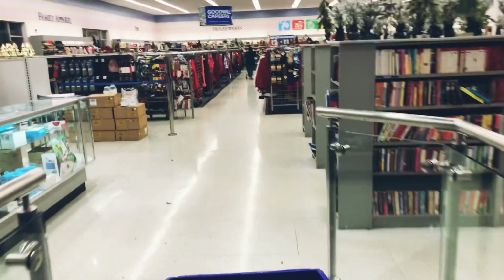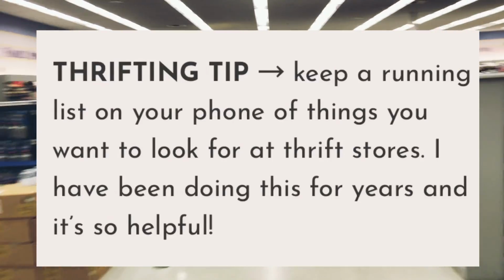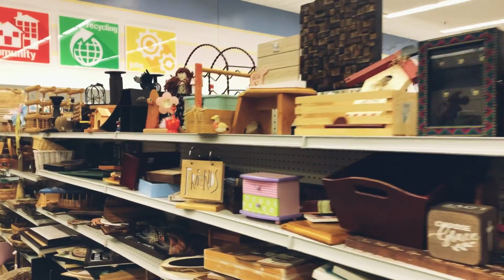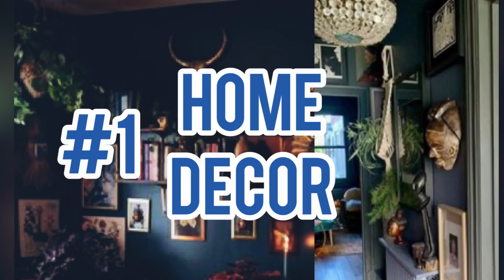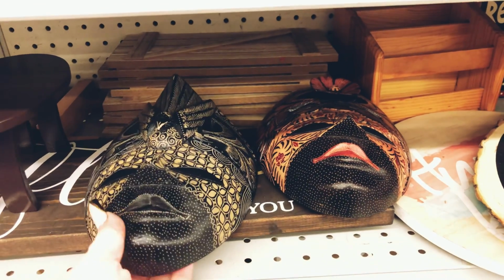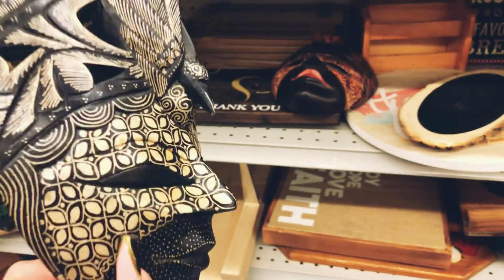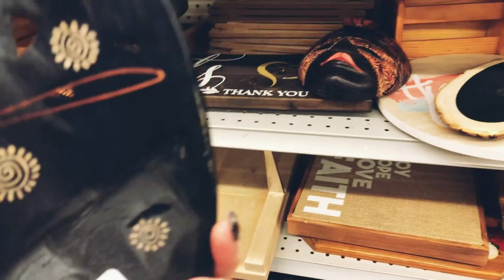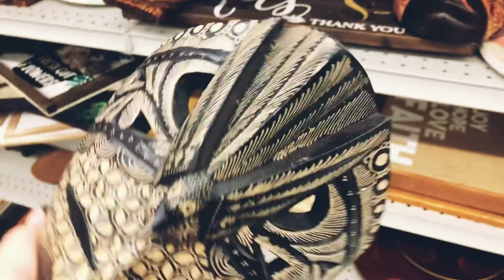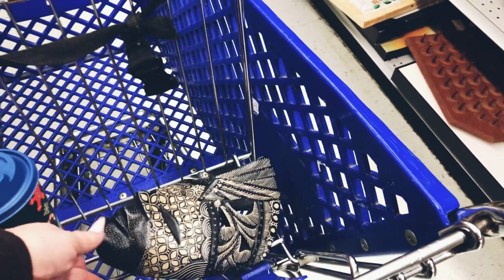But I always keep a running list of these items on my phone, and I think that is the first tip for today. As I venture down the wood section, the first thing that I look for is home decor. As I go through all of the shelves, I immediately find these really beautiful masks that are priced at only $6.99. They are a beautiful, eclectic way to add some really great Bohemian ambiance to your walls, along with some of the gallery art that we'll be talking about very soon.